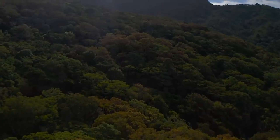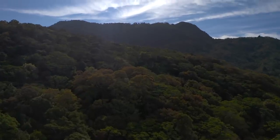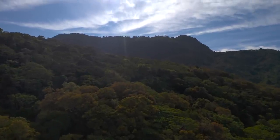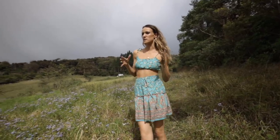Our 3 to 5 year goal plan is to have this whole piece of land being a functioning homestead community. We want to have at least 4 to 5 houses built. We have all the people lined up that are going to be a part of this community.